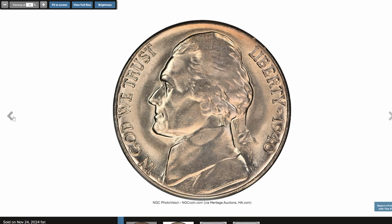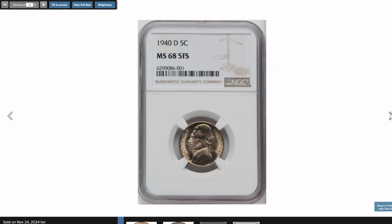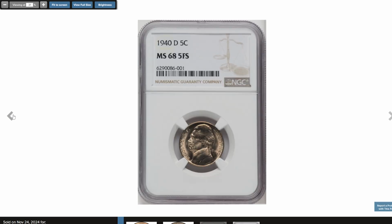Achieving this designation in MS68, the highest grade awarded to the issue, is exceedingly rare and places this coin among the finest known. In MS68, this coin is essentially flawless, with perfect luster, crisp strike details, and immaculate surfaces, free of visible marks or distractions. The Denver Mint in 1940 produced over 43 million nickels, but very few were struck with the care or survived in the condition necessary to achieve this elite grade. It was sold for $2,280.